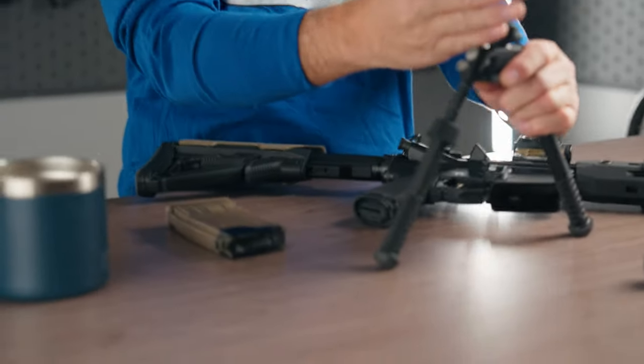I also didn't like this, because once there were a couple rounds going, with recoil, this would get loose, and then the gun would tilt, or it was already tilted.